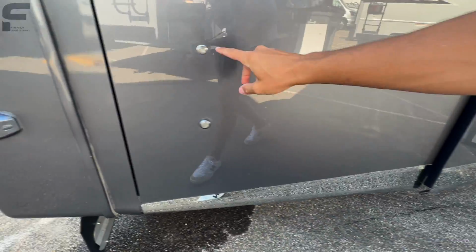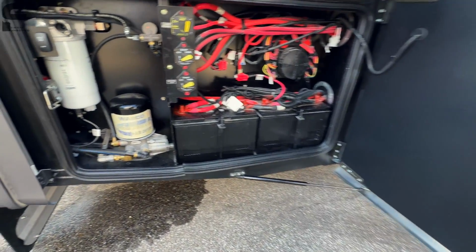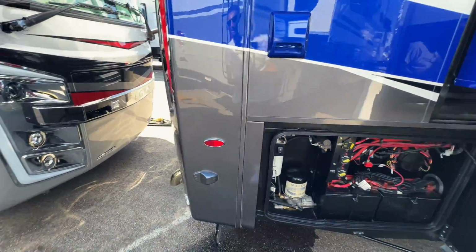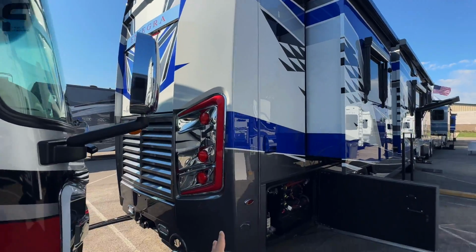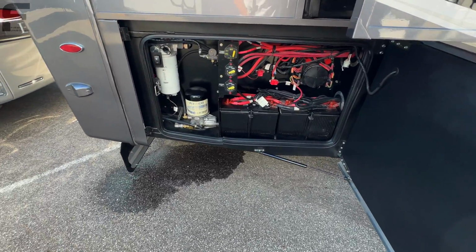And then finally, back in this portion, you're going to have your batteries. And then you can see this is like an air system going to your batteries. You actually have some vents right here that allow air to flow down into this space. And that's going to get air to your batteries as well to keep those cool down through there.